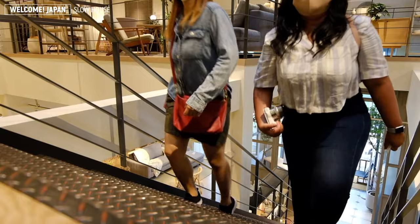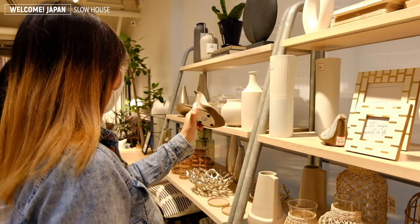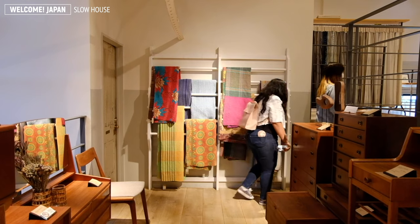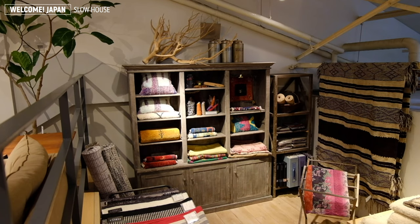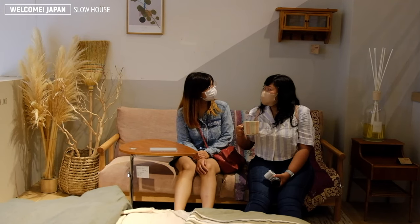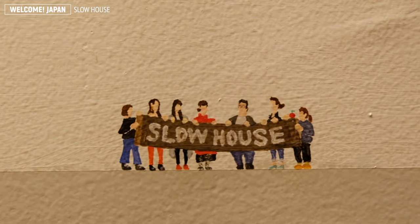This place consists of two floors, so of course we wouldn't want to miss it. There are more interior goods here, including the smaller things, like vase, mugs, and so on. We really left our hearts in this shop. We bet you too can't wait to visit Tennozu, right?